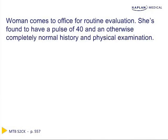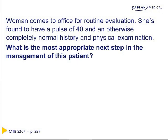A woman comes to the office for a routine evaluation. She's found to have a pulse of 40, but an otherwise normal history and physical exam. What is the most appropriate next step in the management of this patient?